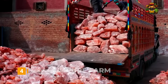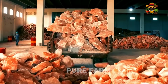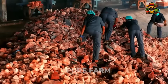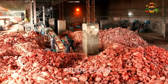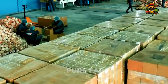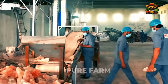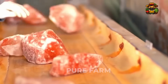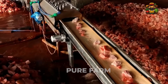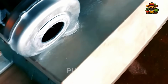When the salt finally arrives at American factories, it's greeted with a combination of cutting-edge technology and human expertise. Each shipment undergoes a meticulous inspection process. Factory workers and quality control experts work together to examine the salt for impurities, ensuring that only the finest quality rocks proceed further. This initial quality check is critical. The standards are high because consumers expect nothing less than premium, pure Himalayan pink salt. Any salt that doesn't meet these rigorous benchmarks is discarded or repurposed for non-food uses.